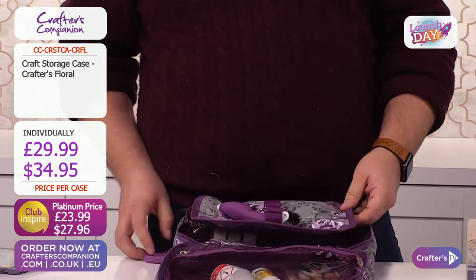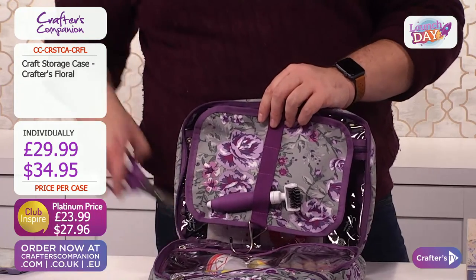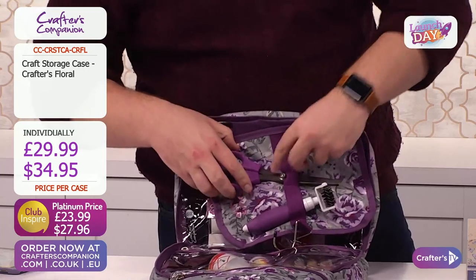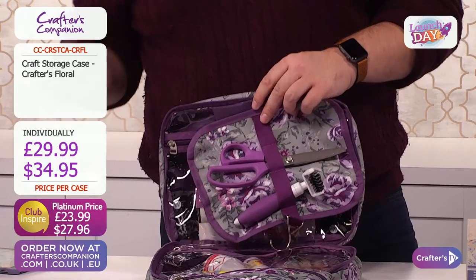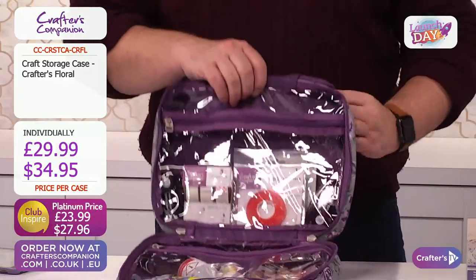You flip it around the other side, you've got these wonderful little loops, perfect for your dye brush, perfect to put your scissors in, perfect to put pens. Maybe, if you can get it through the little bolt there, you can put your little creams in there. You can put whatever you need to put in there, storage either side. Flip it back round. Let's move on to the next two panels.